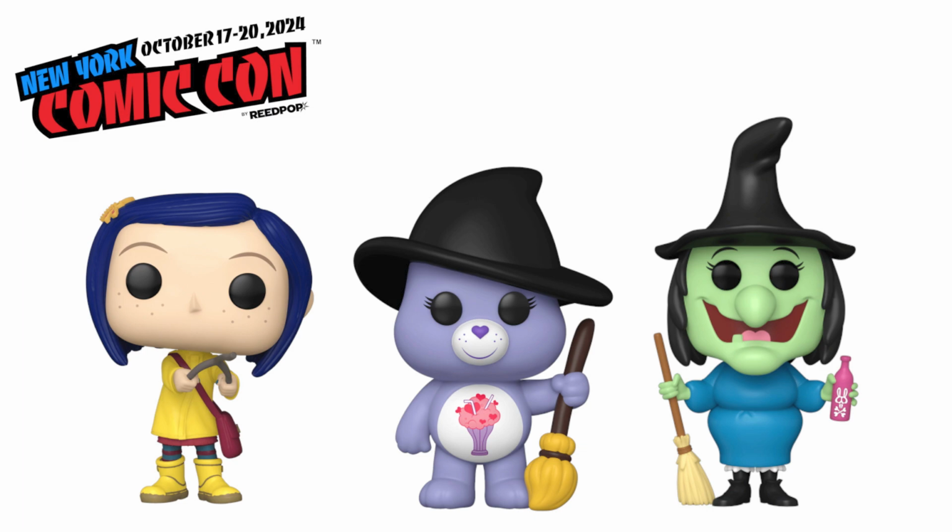We do have Coraline with the dowsing rod. We also have the Share Bear from Care Bears. And finally, Witch Hazel. Now that does cover all of the reveals for NYCC. Let me know which one is your favorite.